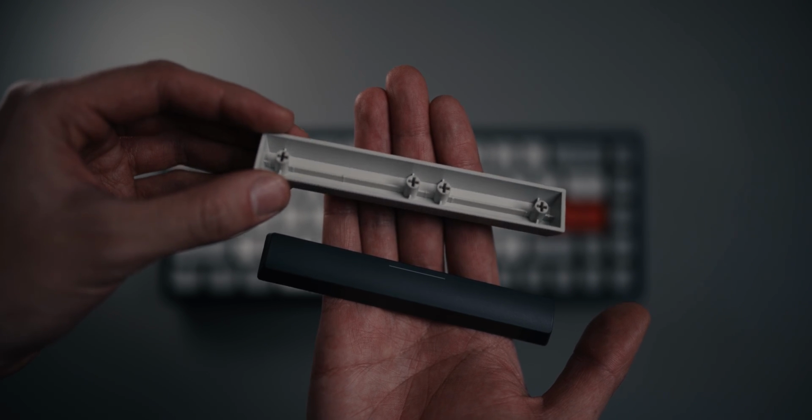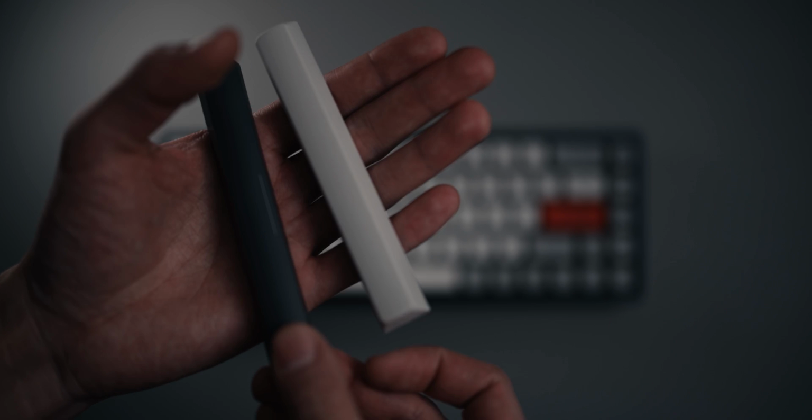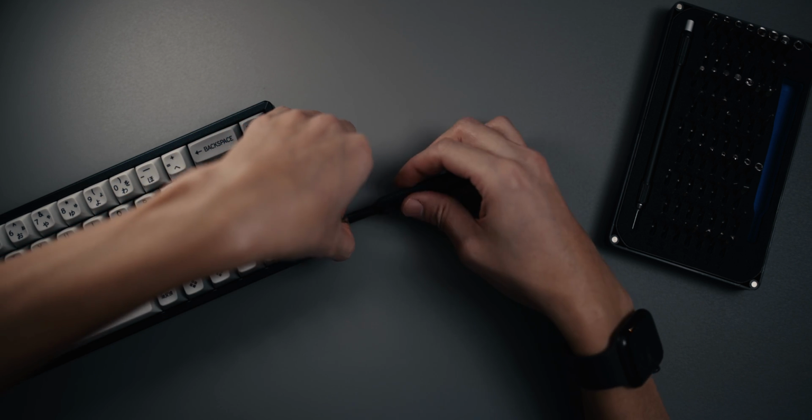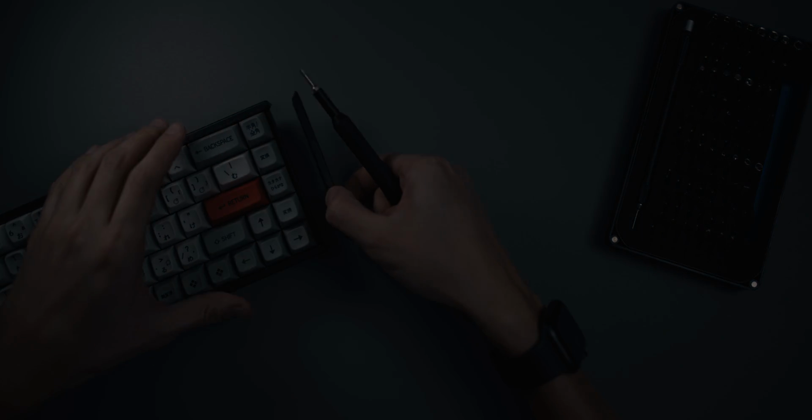Playing around with the Keychron made me realize that putting together a custom board might not be as hard as I initially thought. I've watched countless build videos at this point, but never did it occur to me that it was this easy. Now, keep in mind, I haven't actually built one yet.